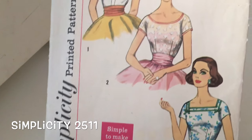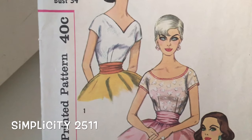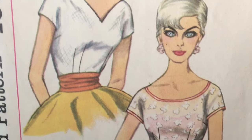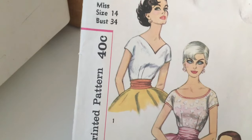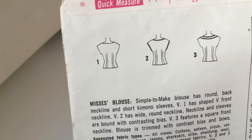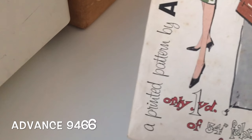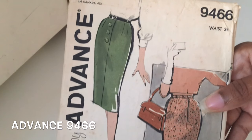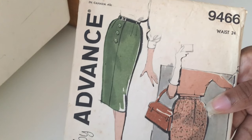Simplicity 2511 is a varying neckline blouse that's simple to make. This model is staring into my soul and has many secrets. Advance 9466 from 1960 is a 1 yard pencil skirt pattern. Nice, simple, only a few hours of machine sewing.